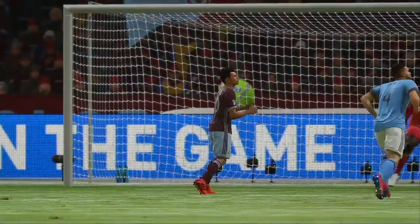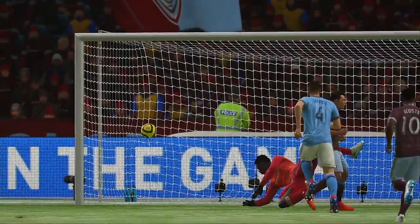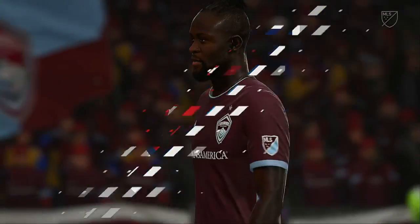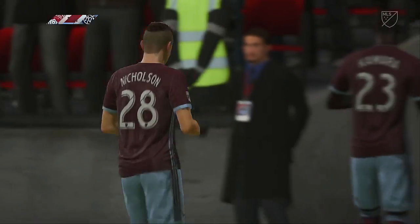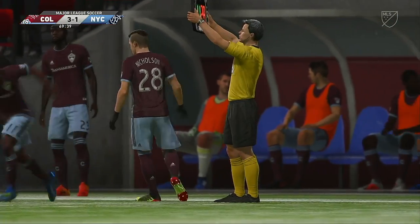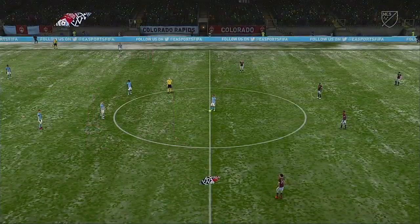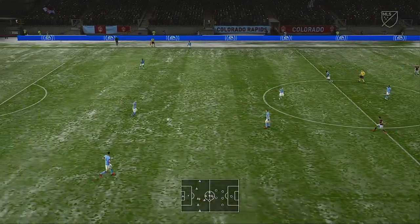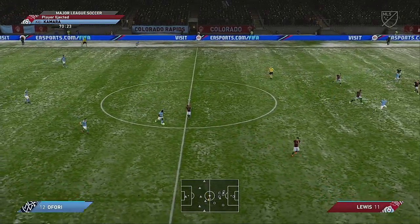Another angle on it here. This is the excitement. It's a good goal, but someone's got to go off because of it from their team. Three-one the scoreline as we restart the game. Number 20. Just a quick check on the clock, and there are 20 minutes to go.